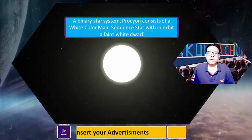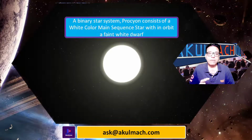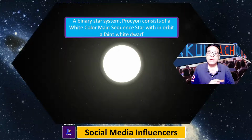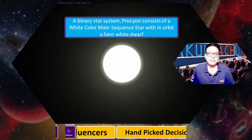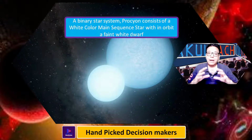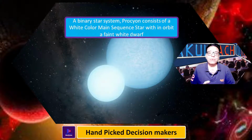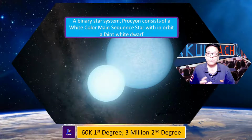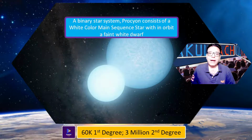In terms of Procyon, it's a white color star, and this system is a binary system. It has a faint white dwarf rotating around it. A white dwarf is also a very unique structure. We will discuss that in a bit, but this is something unique: a large star along with a white dwarf rotating around it. So this is why this is unique, and it is close by.